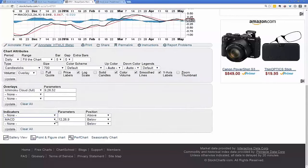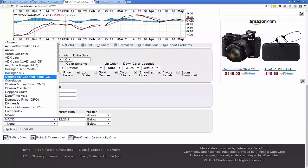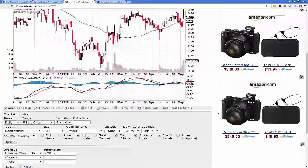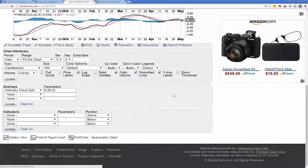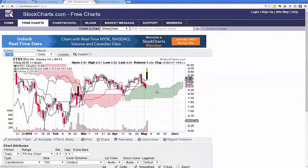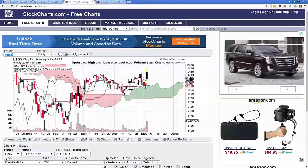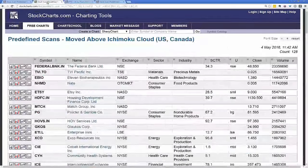You could use the RSI. You could use the ADX. ADX is a good way to filter out for trending and non-trending. And then we're going to hit update. And here we have it. Look, it bounced off the cloud, and it's newly back above the cloud. So that is a good re-long trade.